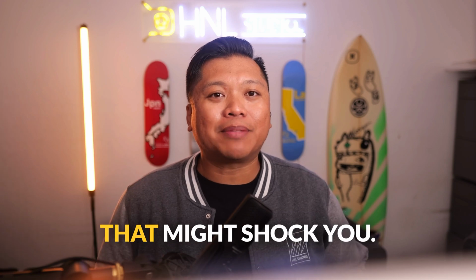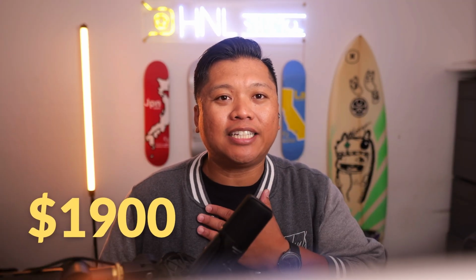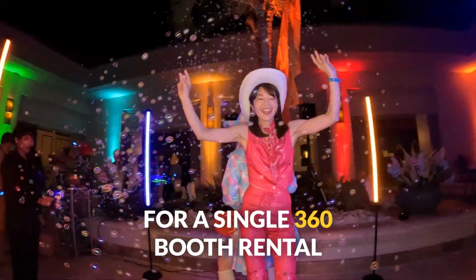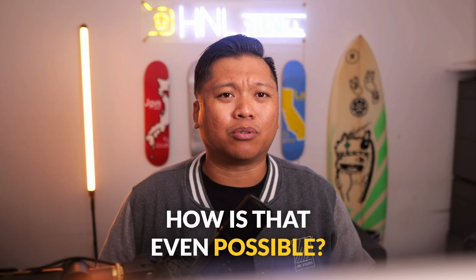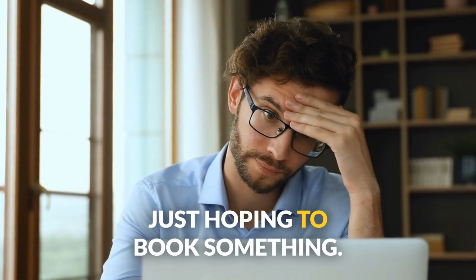Let me say something that might shock you. The average photo booth client pays me $1,900 for a standard photo booth, and the average Photo Booth 360 rental client pays $2,600 for a single 360 booth rental. I know you're probably thinking, are you for real? How is that even possible? Especially when most new photo booth owners are out here charging $400 to $600 just hoping to book something.